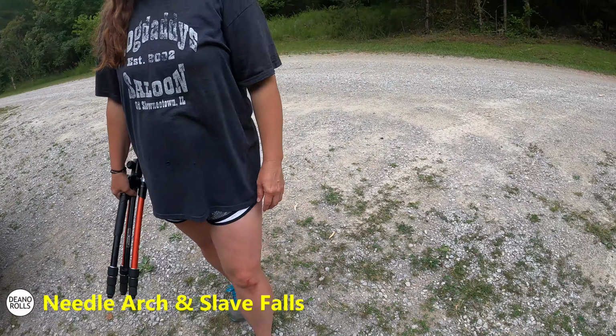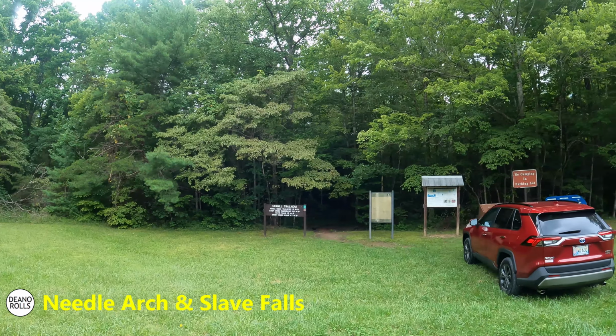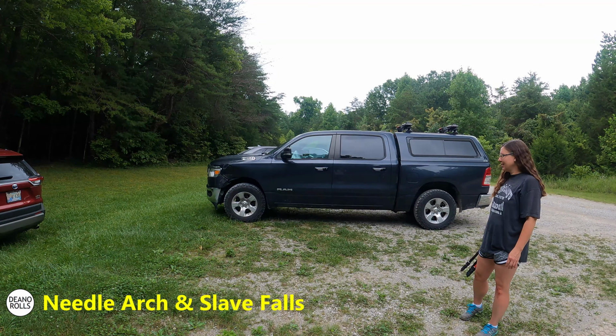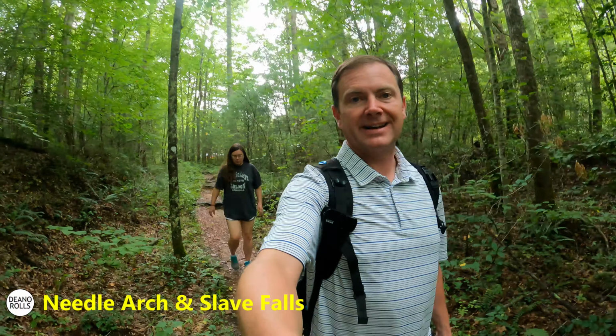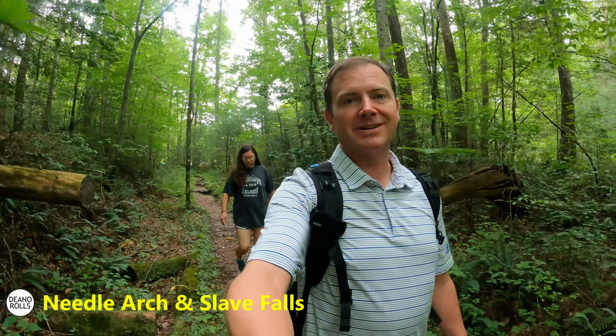We're ready for hike number two. She says, do it. 1.3 miles there, and then we're gonna go a little further to Needle Arch. Emily still has our toes, and she says she can do it. So we're trying to do this hike too while we were right down the gravel road. It was kind of on the way back. We're also trying to beat a rainstorm.